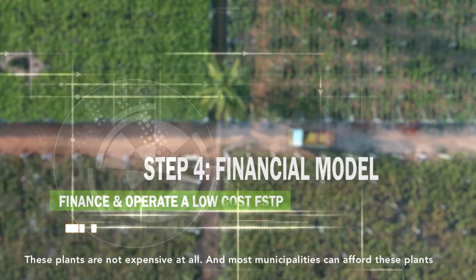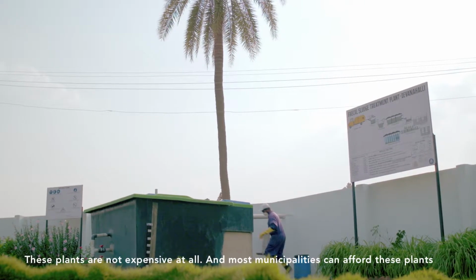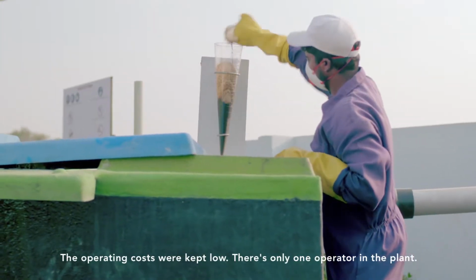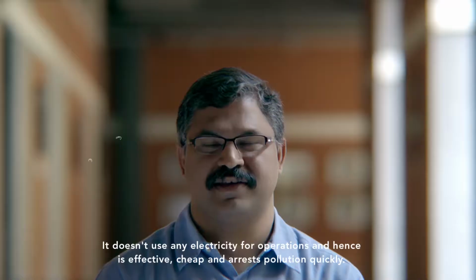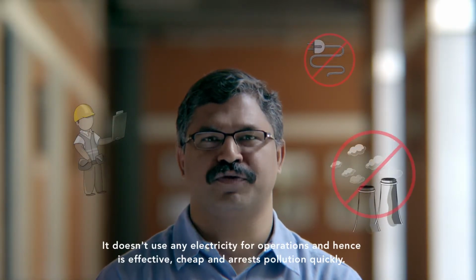These plants are not expensive at all, and most municipalities can afford these plants. The operating costs were kept low. There's only one operator in the plant. The whole plant runs on gravity. It doesn't use any electricity for operations, and hence is effective, cheap, and arrests pollution quickly.